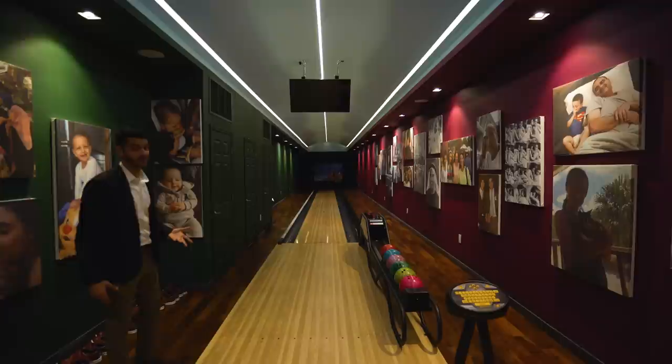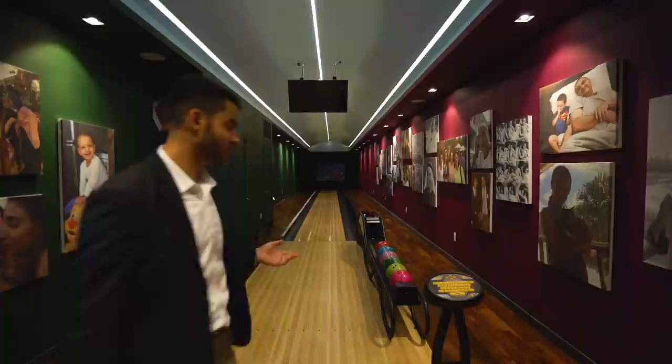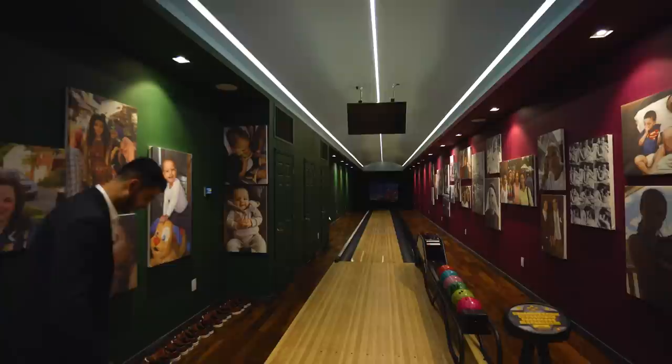So here you have the actual bowling alley. You got the bowling balls there. You can put the system there, just like where you play. TV's on, put in your name, and you play bowling. Like, this is incredible. And look at the ceilings, right? It's like a dome, and the ceilings with the LED lighting in between as well. And then you have the pictures of the family, all that is beautiful. This is incredible. I love this.